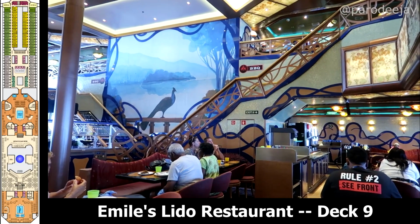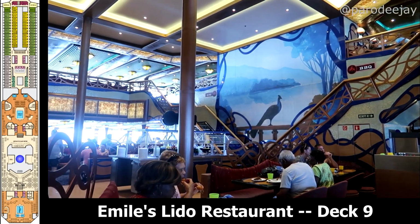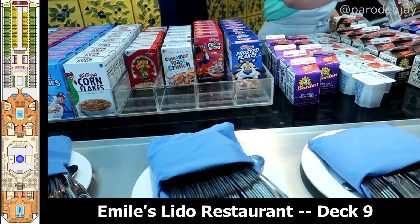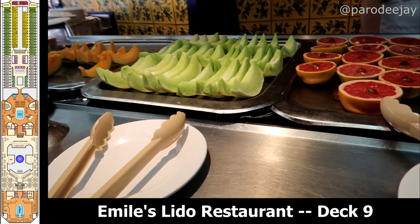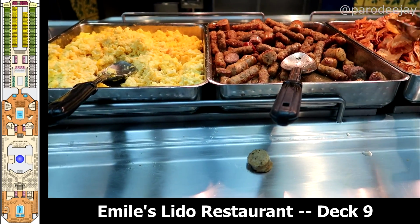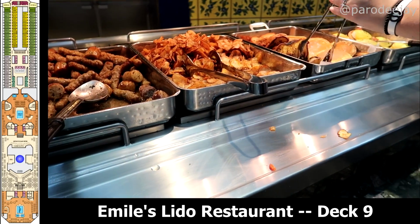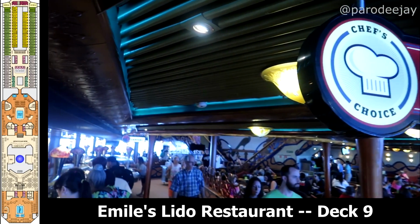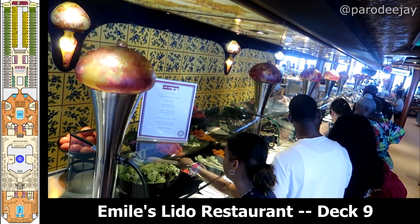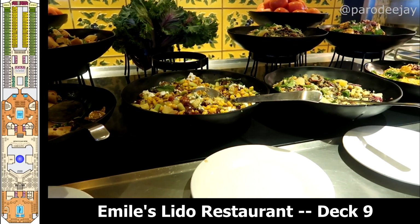Going inside now to the Lido restaurant area, as it's called. This is your main section. You can see they have that little upper seating there, but we'll get to that in a second. All the buffets you could ever want. We got breakfast action, fruit action, eggs and sausage and bacon action. Here's a couple of shots of some lunch buffet. Salad bar, prepared salads, just lots of good stuff.